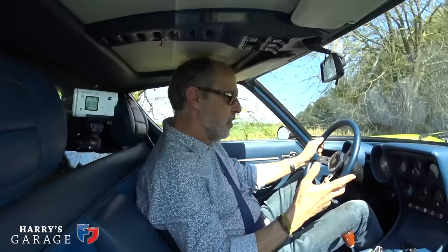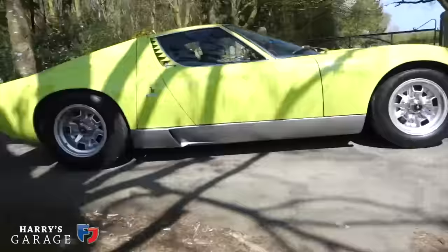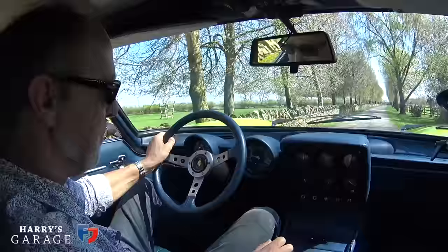I should also say about this car, it's sold, obviously. It was advertised, I think they were asking 1.3 million, and it sold in a couple of weeks, so it obviously sold pretty close to that.